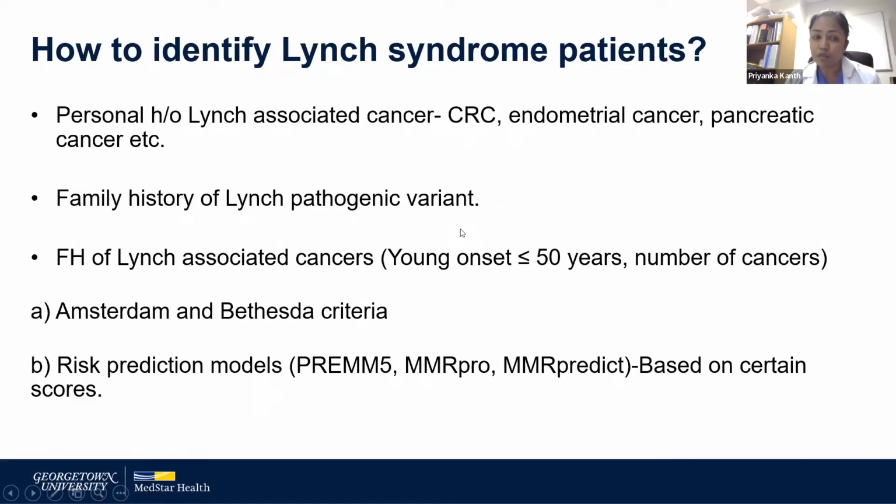If someone has a known Lynch pathogenic variant. But then there are the clinical criteria, which is used if you have suspicion, which is usually in a young onset patient with cancer, and they are commonly Amsterdam or Bethesda criteria. And there are some risk prediction models you can use too, mostly used by genetic counselors. The most common one is PREMM5, but there are other more intense ones which can be used.